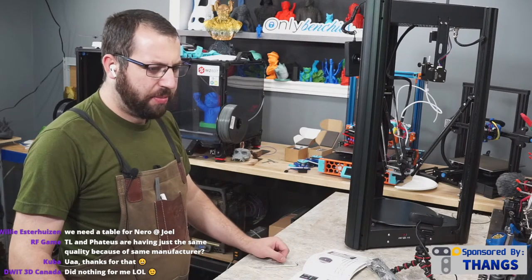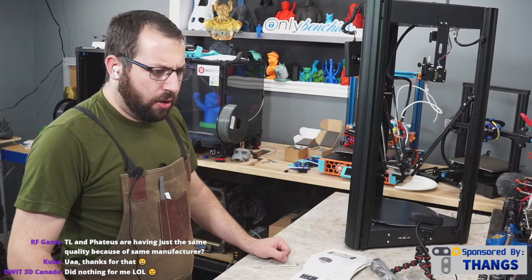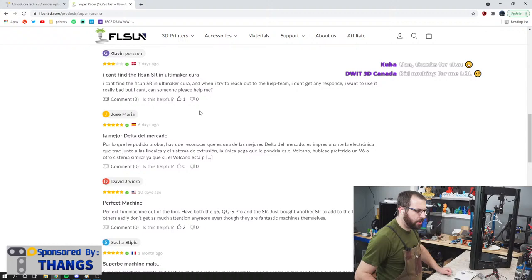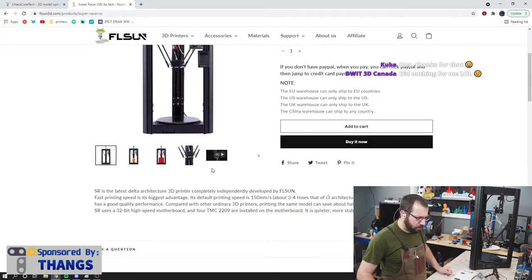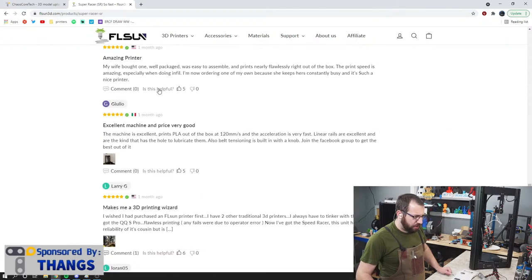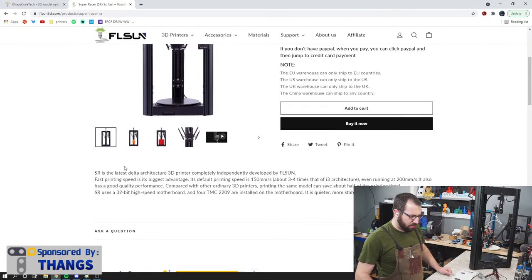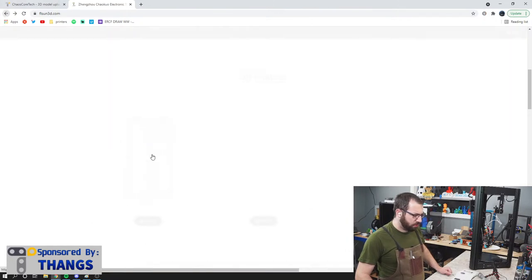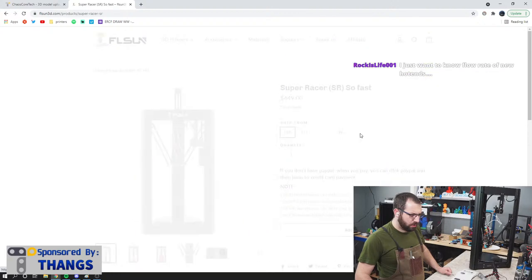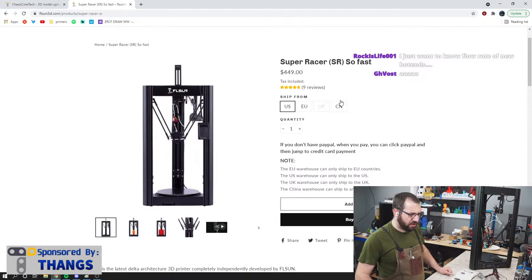Why does that all 3DP site always come up anytime I look for anything 3D printing related? So apparently they have a pro version now, but this isn't the pro version. So the SuperRacer. Okay, I don't care what other people have said. Where are the specs? I don't want to ask a question. I want to see the specs. Where are the specs on your printer?